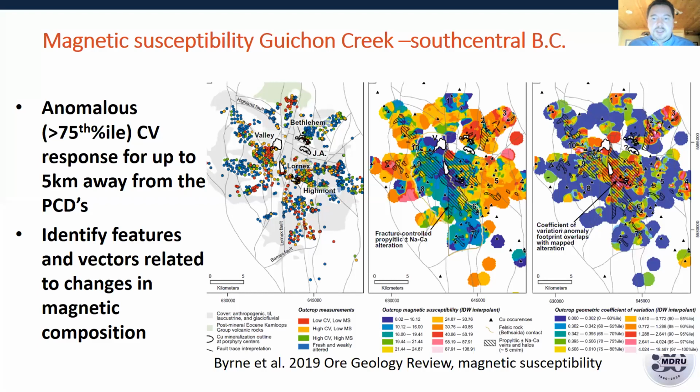And the key thing was that at Highland Valley, the Guichon Creek batholith, in which the Highland Valley is hosted, the magnetic concentration is much higher distally due to the rocks being more mafic and dioritic compared to the center, which you can see in this center diagram here, with the outcrop susceptibility measurements much higher on the periphery or on the edges of the batholith compared to the center of the system.